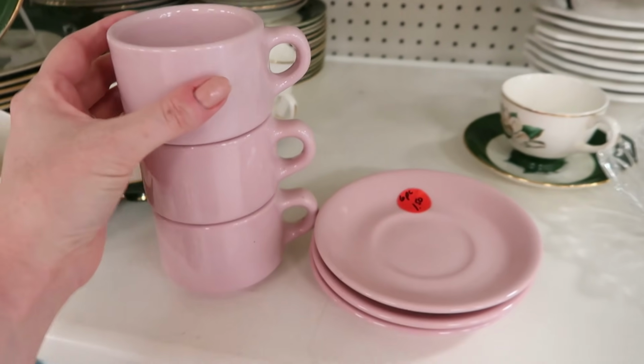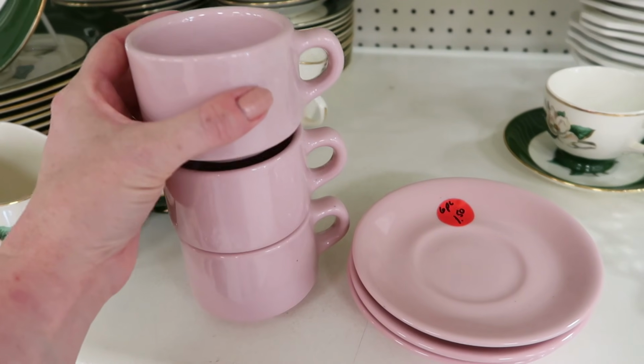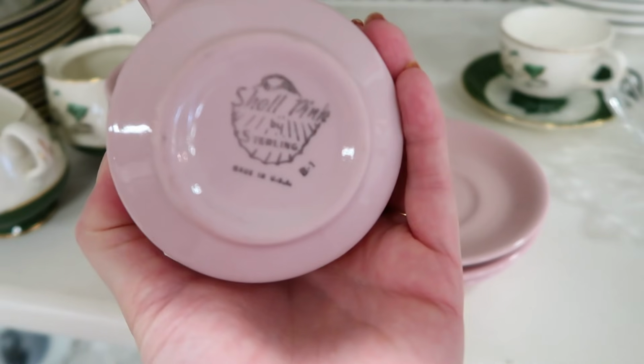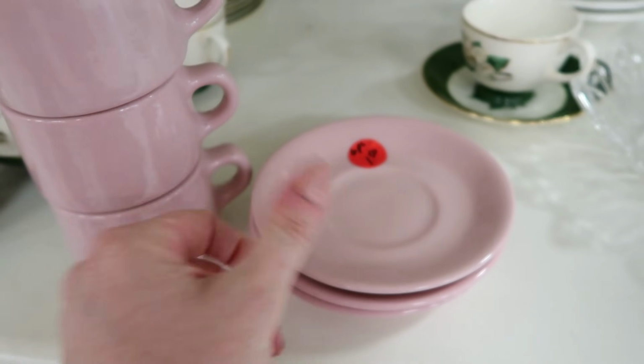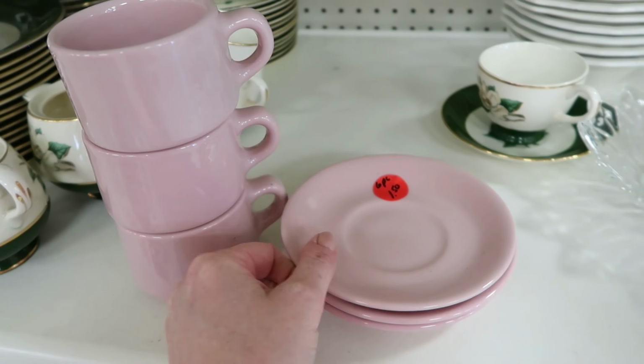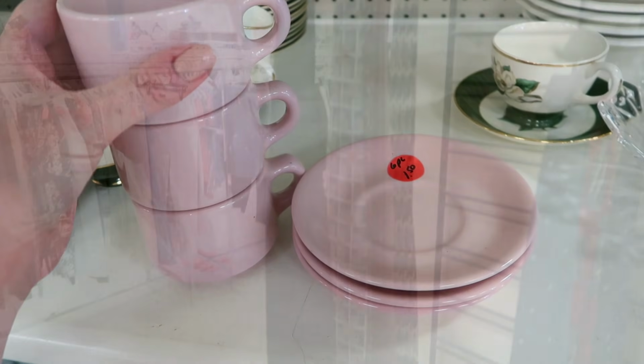I'm really tempted to grab this little tea or coffee set in pink. It's so cute. The color is called Shell Pink by Sterling, made in USA, and they only want $1.50 for the six pieces. And of course my kitchen is pink, so it'll go perfectly.